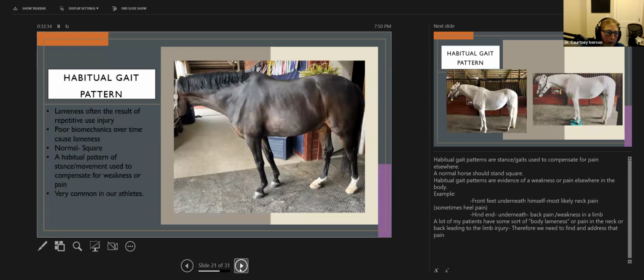We'll probably skip over habitual gait pattern, but basically it's poor biomechanics. Which is basically the basis of that statement that I said earlier, that lameness is caused by a bunch of bad steps, which means they're poor biomechanics. So catching these early in the process is important in preventing injury.